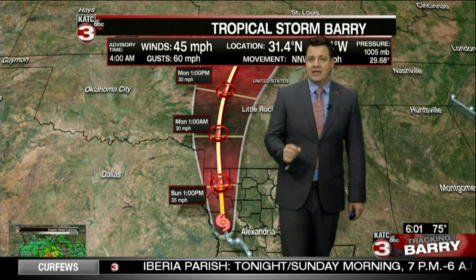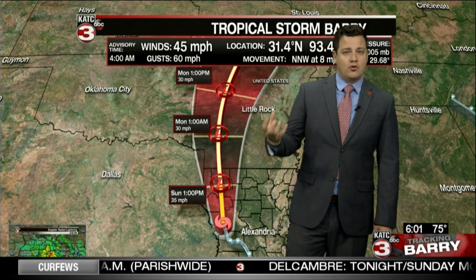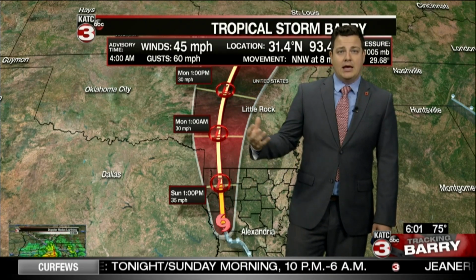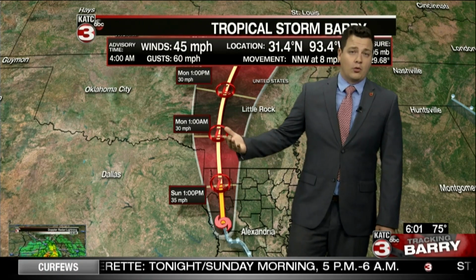Now, the problem is that those winds are staying up, but we've had a couple hours now of some solid rain, and that's going to start saturating the ground. It makes the ground a little softer. It's harder for those tree roots to cling on, and so those trees are going to start to go down with a little bit more ease now that we've had a little bit extended rainfall, and we've got more rainfall on the way.